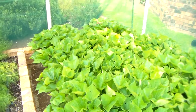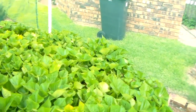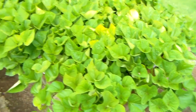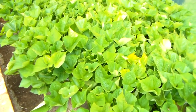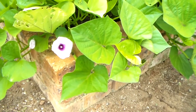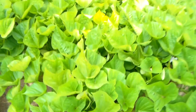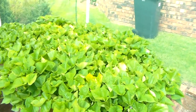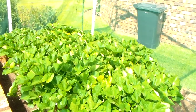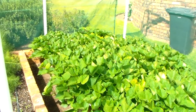And the sweet potatoes are taking over the whole bed. It's full up, full. I'm going to try and trim it off, keep it under control, and it's starting to make flowers now. So hopefully, fingers crossed, we should have a bumper crop of sweet potatoes. So that's about it for now, folks, and I'll try and have a bit of a tidy up and sort out in here and give you another update when I'm finished.